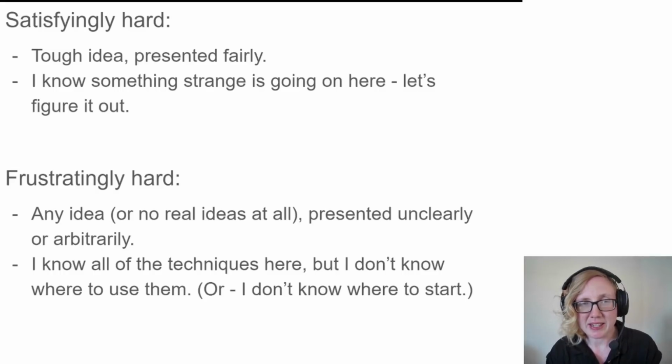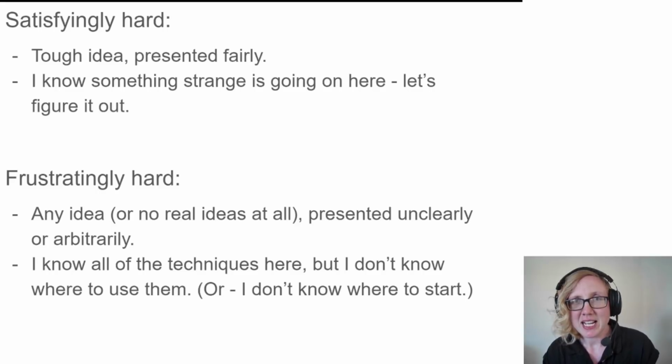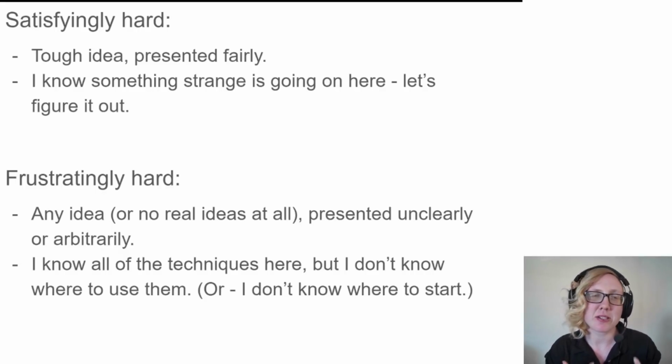Personally, these are my criteria as a solver. The puzzles that I find satisfyingly hard to solve tend to be the ones that have a tough idea or even many tough ideas presented fairly. So when I look at a puzzle that's satisfyingly hard, what I usually think is, I know something strange is happening here. I don't know exactly how it's going to play out, but I see something weird. Let's figure out how it behaves.